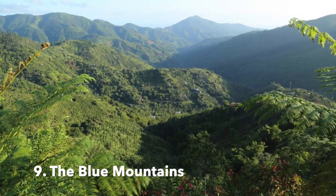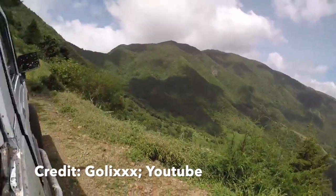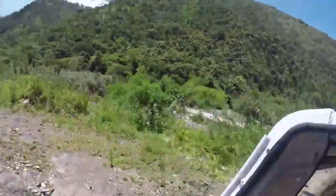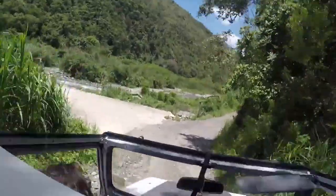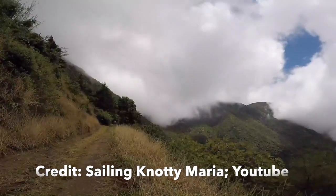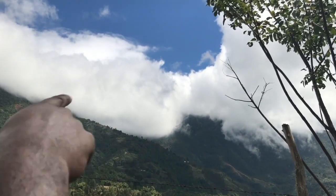Number 9. The Blue Mountains. The Blue Mountains form the longest mountain range along the eastern edge of Jamaica and features majestic scenery. Many people hike or bike through the mountains to witness first-hand nature at its finest. The mountain is home to quaint villages, and the locals that live in the mountains are very friendly.